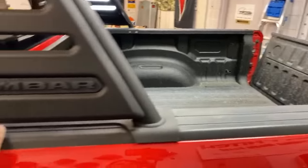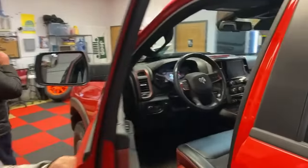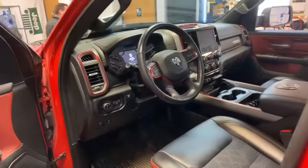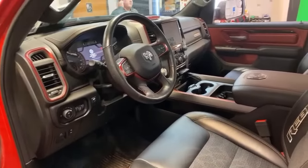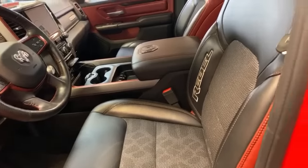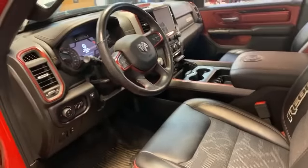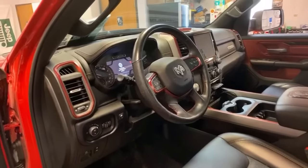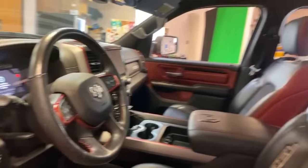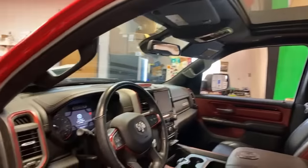Now, two, this has probably the best looking interior of any Ram. Have you seen the interior of this thing? They got the tire track on the seat. They got all the red accents. This is my favorite interior of any truck. It is nice. I like the way it's done with the Rebel stitching. And yeah, it's awesome. So this truck is about a year old. We bought it about a year ago. You got the cool panoramic moonroof too. I love it. Zach, do we have any comments or questions coming in so far?